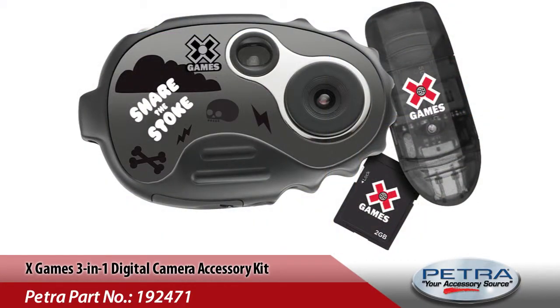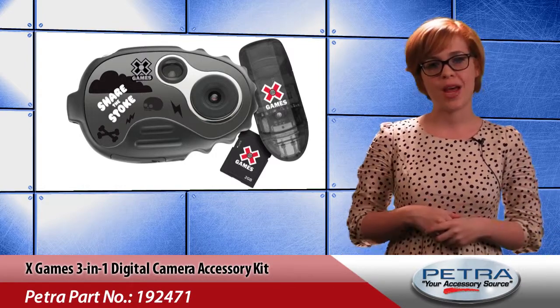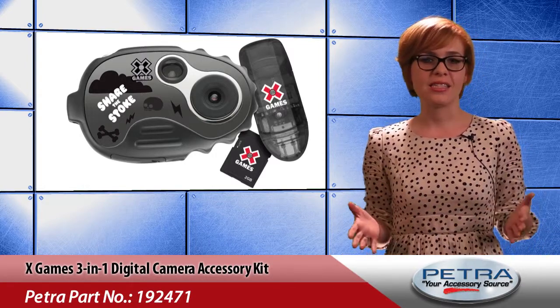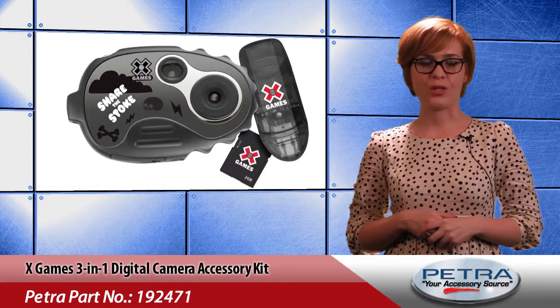That includes a fun-designed 3-megapixel camera with video recording and PC webcam compatibility, a 2GB SD card, and a USB card reader for true plug-and-play picture/video transfer.